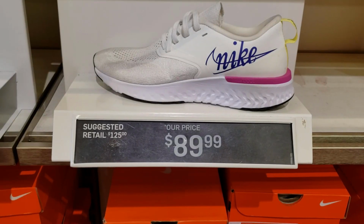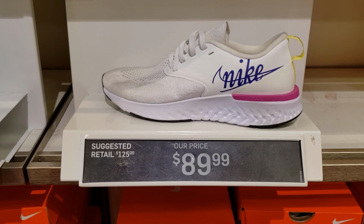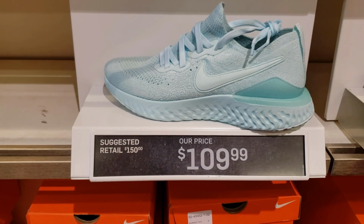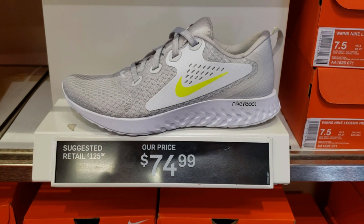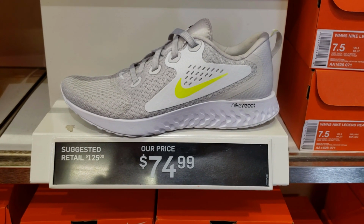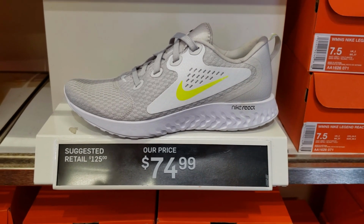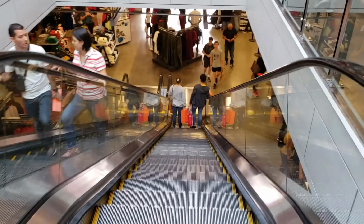Wow, that's crazy. Their Odyssey Reacts are kind of expensive. Epic React Flyknits too, kind of expensive here. These are the Legend React. These are kind of the cheapest regular React shoes. That's crazy that the Turbos are cheaper than these, man. That's crazy.